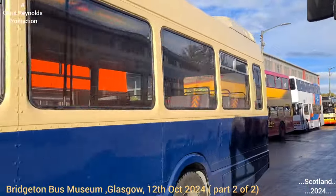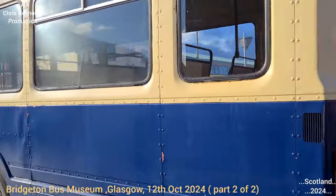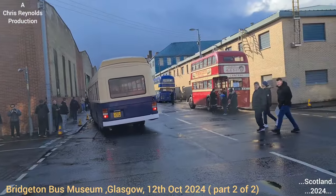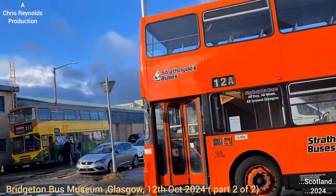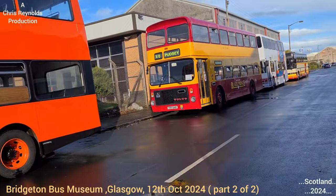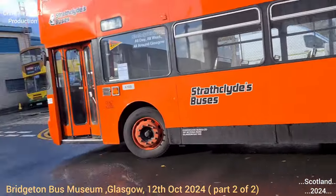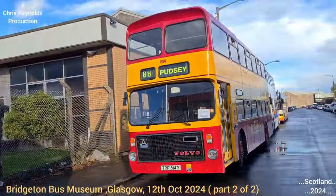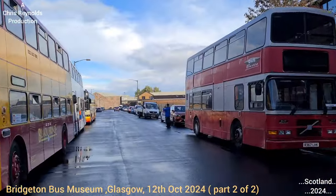These are Leyland Nationals. Yeah, I believe anyway, if I'm correct. That's a Leyland National, but not quite. I think it's a Leyland National 2. The one in front, maybe also a Leyland National 2. That was the two single decks that just went past there.